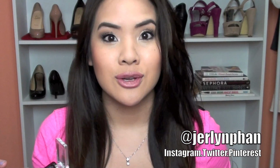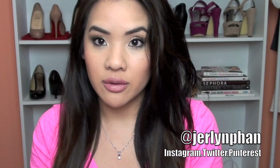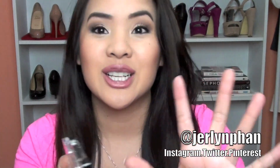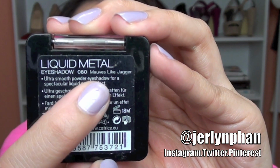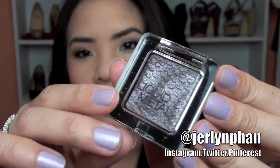I don't know why that palette was so horrible, but anyway, look at that color. How gorgeous is that? And they are amazing, even just in the swatches. Look at that beautiful purple. They wear really well, but okay, next one. I keep going on and on. Mauves Like Jagger. Beautiful, I guess you could call this a gunmetal grayish silver.